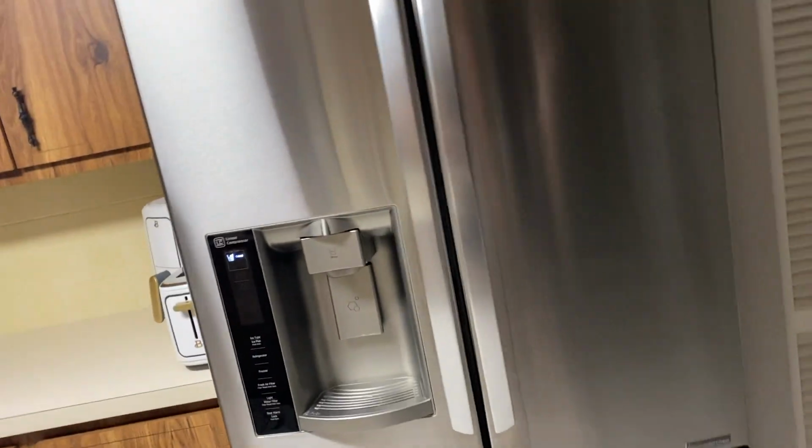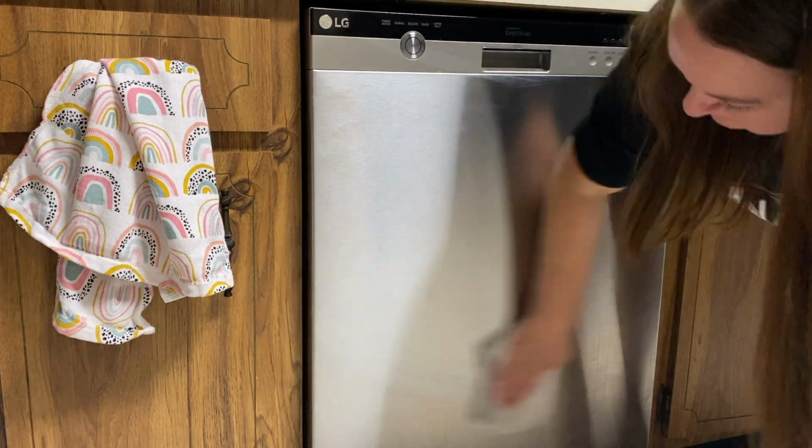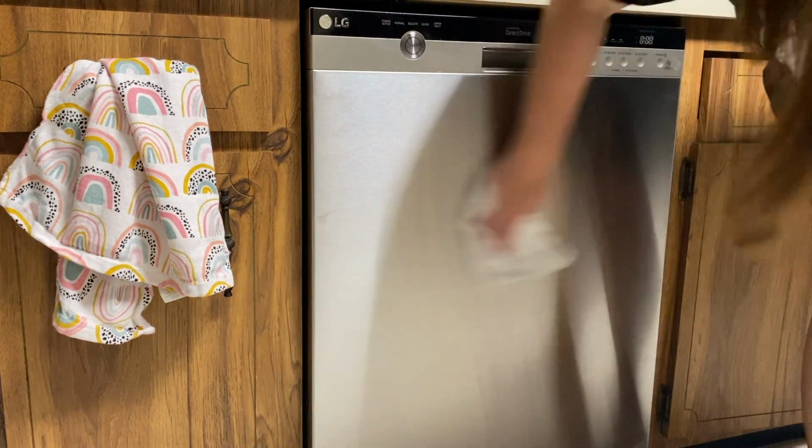Also, I gave you this shot just to show you. I know for some reason on the camera, everything looks so clean, but I'm telling you, in person, it's not. You can see there's a bunch of smudges and stuff. Now, we don't have children, so I'm sure the moms watching this are like, I wish my fridge looked like the before shot because I don't have little handprints or anything, but it still gets smudgy.